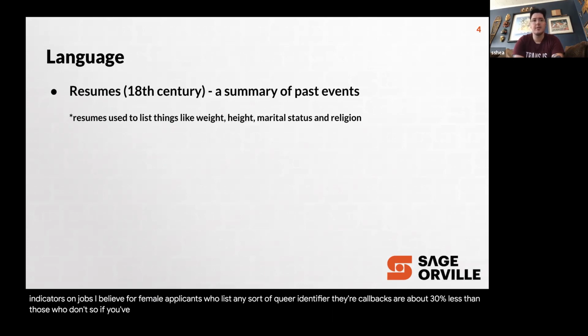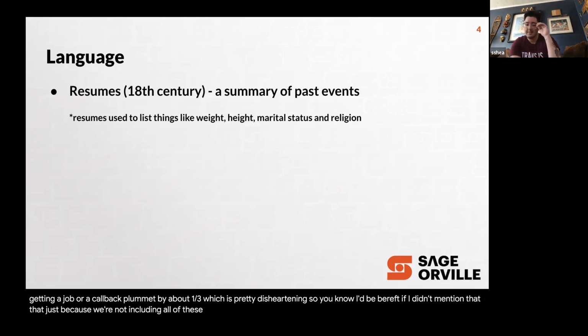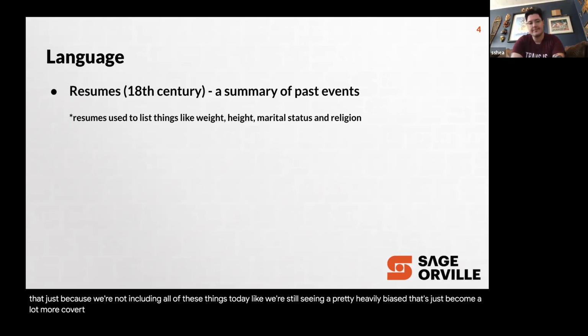So if you volunteer with a queer organization or show any sort of GSA or things like that, your chances of getting a job or a callback plummet by about a third, which is pretty disheartening. So I'd be bereft if I didn't mention that just because we're not including all of these things today, we're still seeing a pretty heavily biased process that's just become a lot more covert.